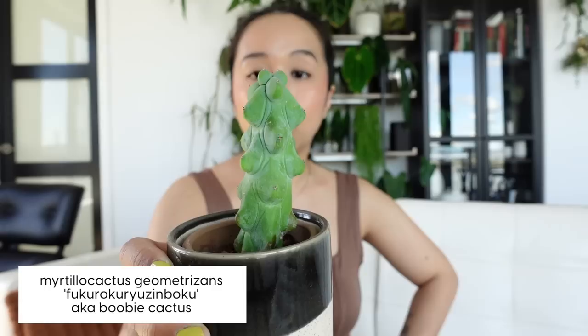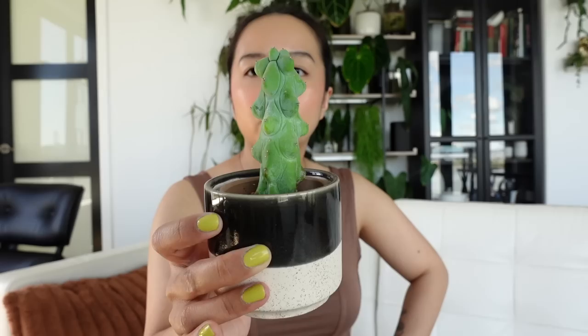I'm not gonna go into this one very much because I did feature it recently. This one is my Myrtillocactus geometrizans fukurokuryuzinboku, aka the booby cactus. She doesn't grow, period. But I buy cacti to enjoy them for what they are. I don't really buy them for robust growth, although some of them have grown a lot in my care.